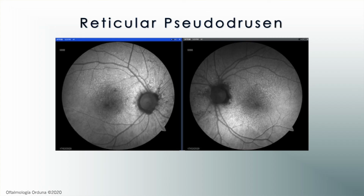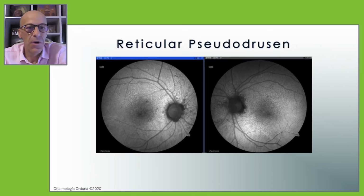In reticular pseudodrusen, Dr. Kaymak can talk with me after this communication. We know that with nanolaser we cannot treat these cases. Then I think it's a very good indication to be treated with photobiomodulation. We treated this case with reticular pseudodrusen, and the patient improves visual acuity, and we have no complication in the retina, no neovascular membrane, and no complaints from the patient.